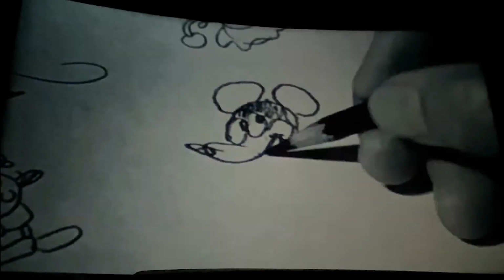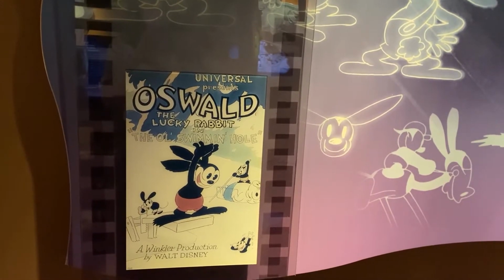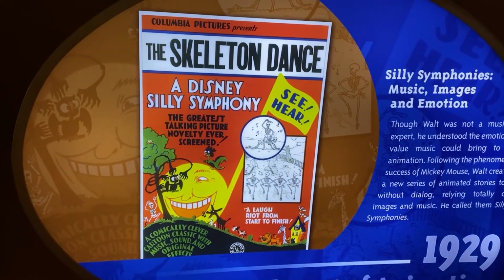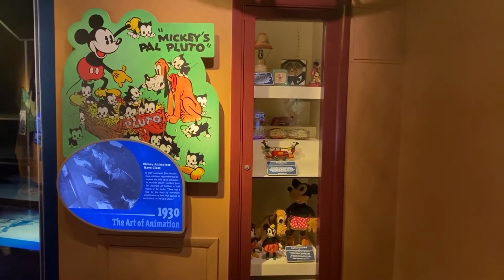The one thing that is open in Animation Courtyard is Walt Disney Presents, which is a little show and a museum-like walkthrough, but you'll see sketches and artifacts, costumes, and even some models of movies that you know and love. And you get to learn more about Walt Disney.